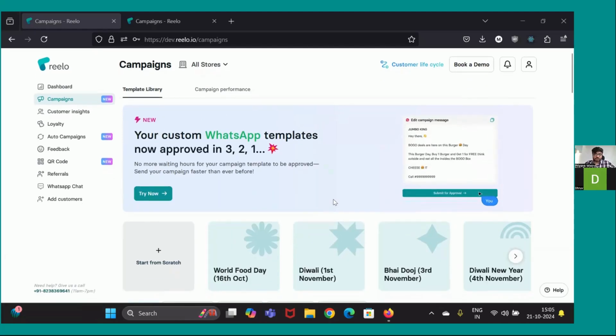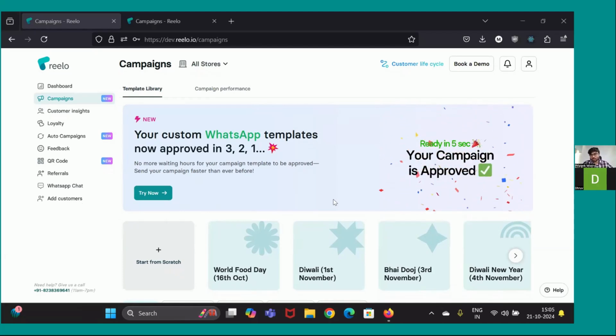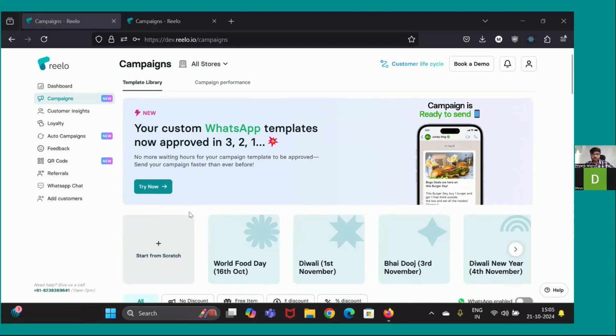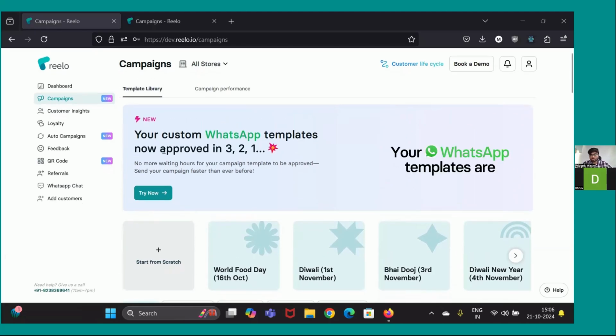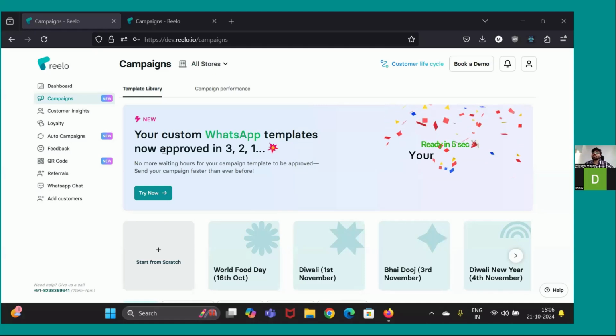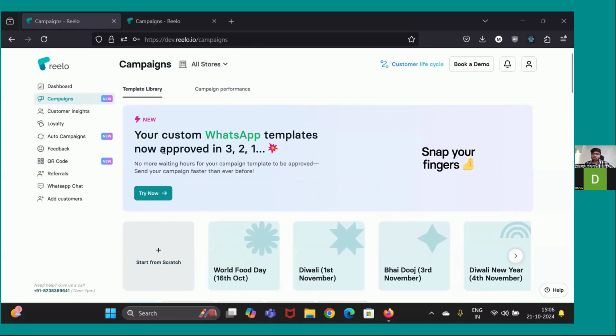Perfect. So, to begin with, we have two major feature updates which we have released in a couple of weeks now, and I'll be quickly walking you guys through them. As the festive season is coming, both of them are very essential for you as a brand in order to capture your customer details and to engage more with your customers. So, quickly starting with the first one.